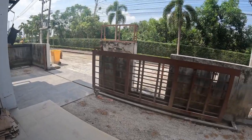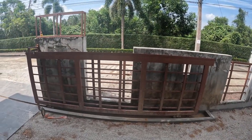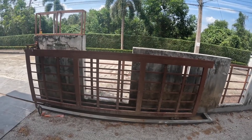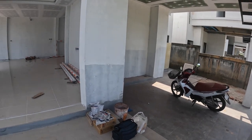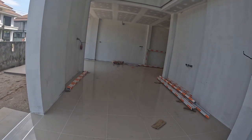And then we have this enormous gate here, which will close when we're not around. Again, it will be treated, as will the surrounding walls. And then, you know, we'll be planting trees and bushes and shrubs and everything. So, whoa, here we are.